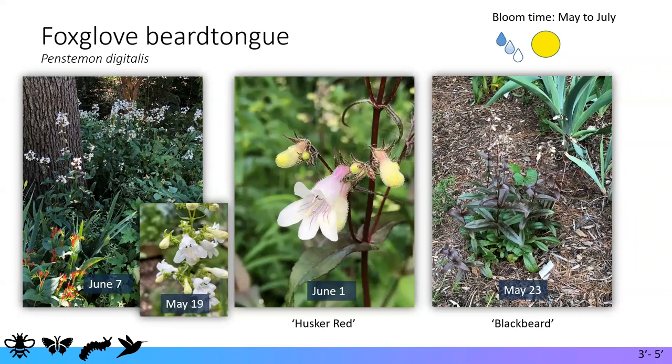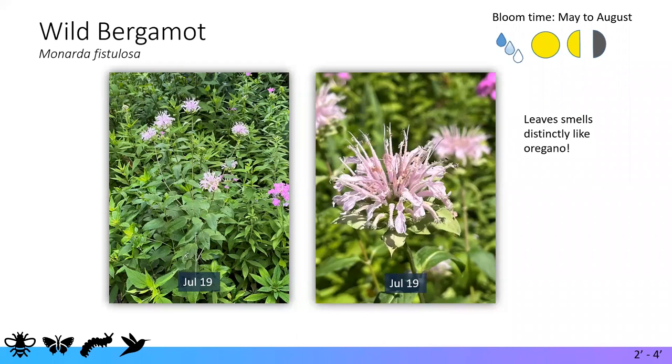Pink is somewhat common in the garden, but there's just something about the soft pink of wild bergamot that sets it apart for me. And I think many of you know that powdery mildew can be a problem with many of the Monarda species, especially in crowded conditions with poor airflow, but this particular species shows relatively good resistance.